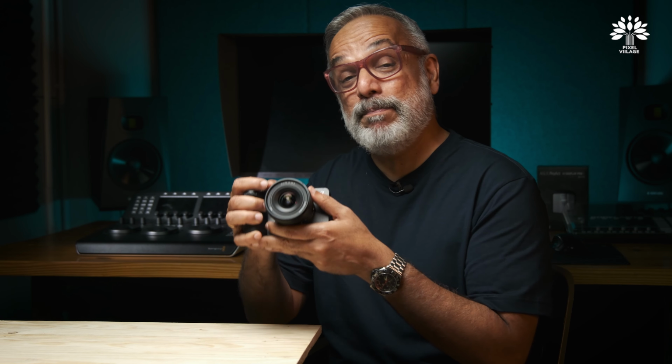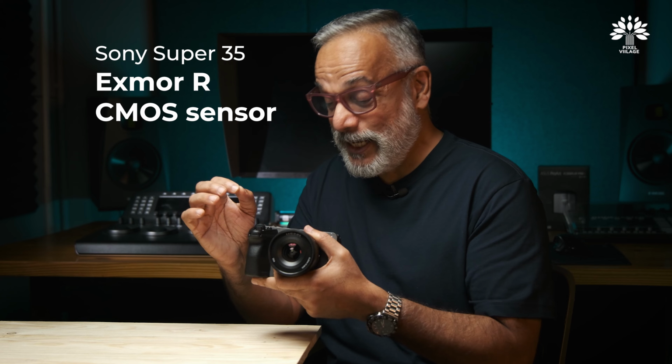The Sony FX30 uses a brand new 26 megapixel APS-C. No, not APS-C anymore, a Super 35 Exmor R CMOS sensor in this camera. Super 35 because this camera is aimed squarely at that photographer who wants to graduate into being a serious cinematographer or a digital filmmaker. And FX30 is the stepping stone into Sony's cinema line of cameras, starting with FX30 and then the FX3. Incidentally, FX30 is based on the FX3. There are some differences. FX3, FX6, FX9, and then the big daddy Venice. Venice is what serious cinematographers across the globe, in Hollywood and Bollywood and everywhere, are using.